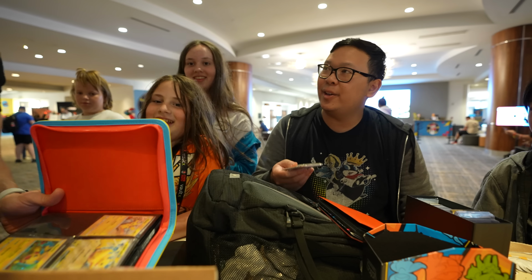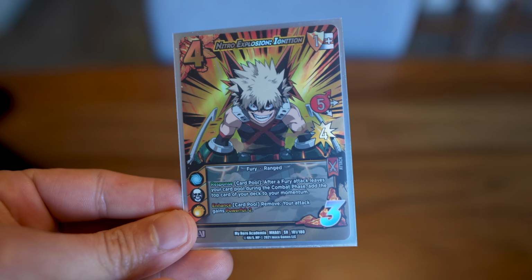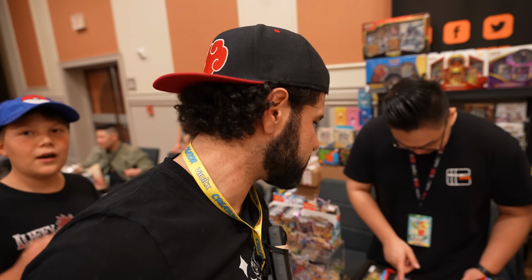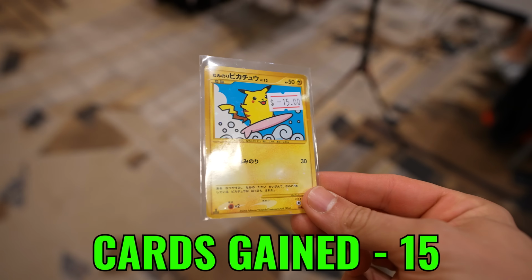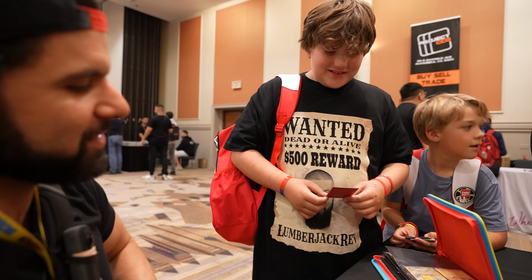They really wanted to trade a bunch of the chocolate cards for the real ones, really helping me grow my collection. And I even got a Bakugo card out of this, which is really awesome. I even traded some chocolate cards to vendors for a surfing Pikachu while getting video bombed by PokeRev. But even with all these amazing things happening, making friends, making trades, I still cannot find Pat Flynn.